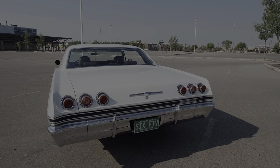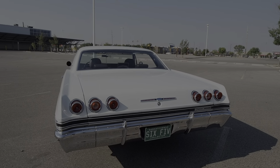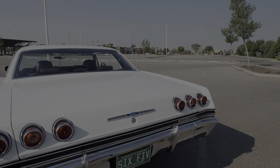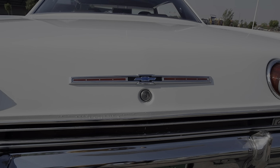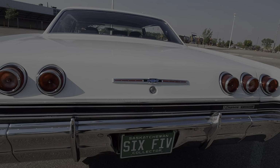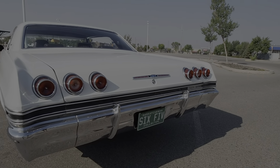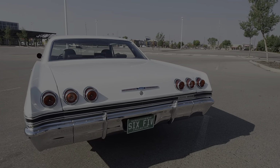Cool. And again, the three taillights designating an Impala or a Caprice. The Bel Airs and Biscaynes only had the two, as everybody knows there. And then again, that fleur-de-lis on the back trunk there, and it's got bumperettes on it too, which was probably another Caprice option, correct? That I'm not too sure on. That might have been an added package.